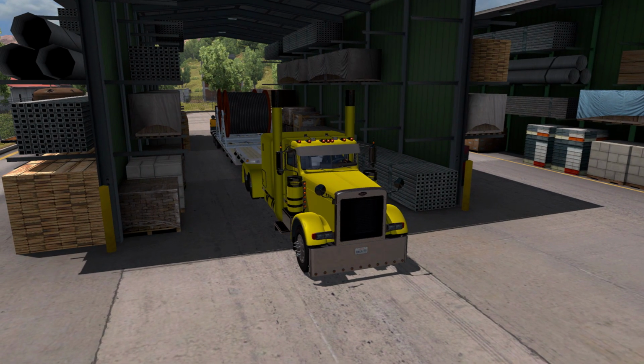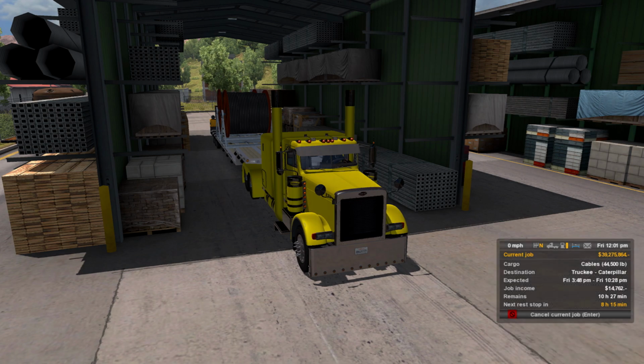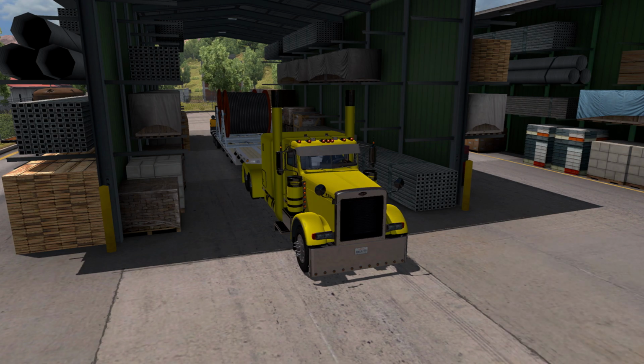But he's got multiple loads here available for this trailer. In fact, there's one I almost took. It's a Fontaine drop deck cargo, so you're carrying another trailer on top of this one. I didn't really grab that one, but if you want to do that, you can. Here I've got 2 cables today. We are tipping the scales at 44,500 pounds, and I'm heading over to Truckee, to the Caterpillar location up there. They're getting these cables for whatever project they're going to be working on. So time for me to shut up and get moving.